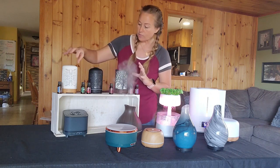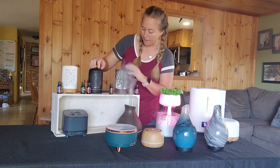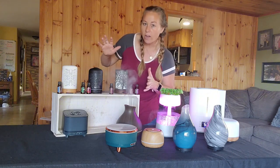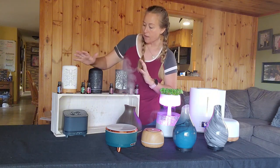And then again, with the smaller designs, this one's glass, metal, and they all are about that 100 to 120 ml capacity.